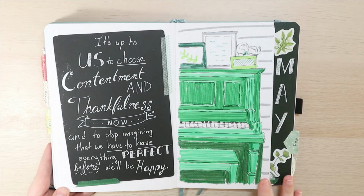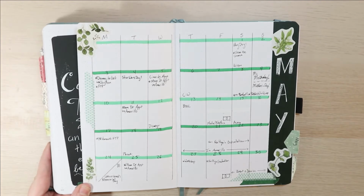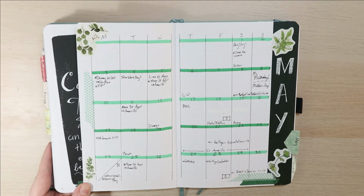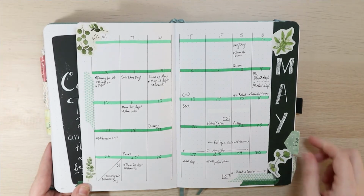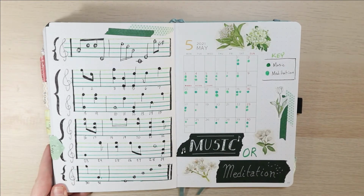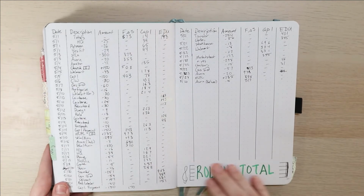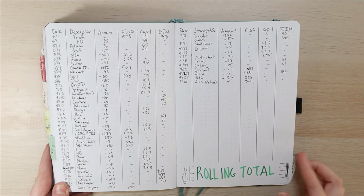And then the month of May was green, inspired by a picture I found from Joanna Gaines, aka the Fixer Upper, of her green piano. So I decided to do this green musical theme, as well as include some of the black washi that I have. My mood tracker was these musical notes, which was more creative than I think I could. I surprised myself with that kind of creativity.